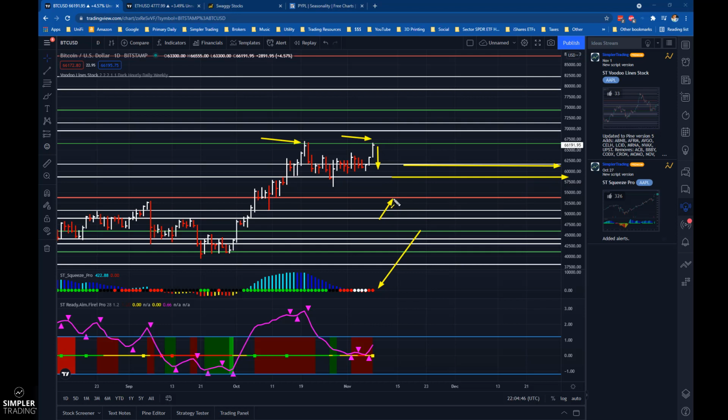Now back down in here, I would give you to say that I was wrong immediately, right? I'm really not trying to see anything come down into this area. But I do think you buy in here and you look for a push up into about 74,000. I believe that is very much a tradable move between now and the end of the year.